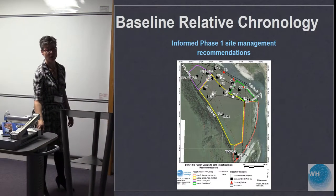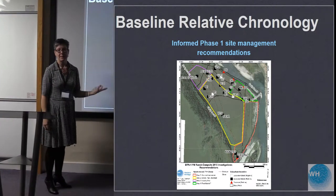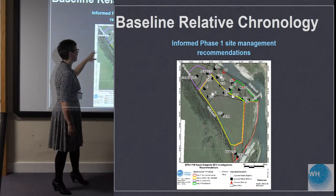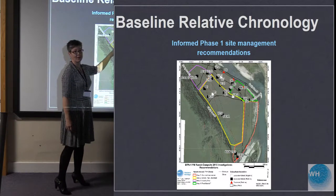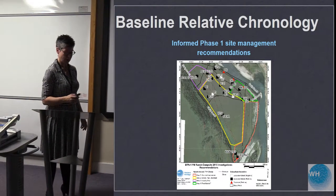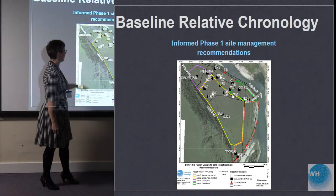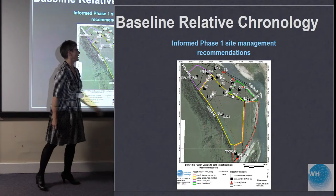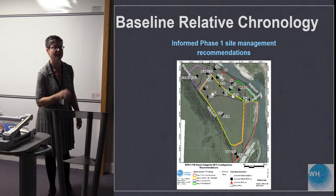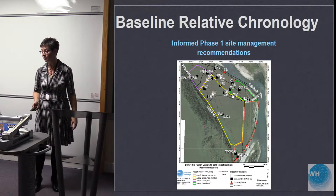And so this is for my phase one report, which I had to submit before we did anything in phase two. I had to submit some recommendations, and we didn't have any radiocarbon dates at that time. So I used the relative chronology, this is what all the different colors are here on the landform, to estimate the age of each portion of the landform. So pretty much I said this area was the oldest and we have younger parts of the landform. That's kind of obvious, but it was something that hadn't been done before, and the site had been treated as all one age of occupation.